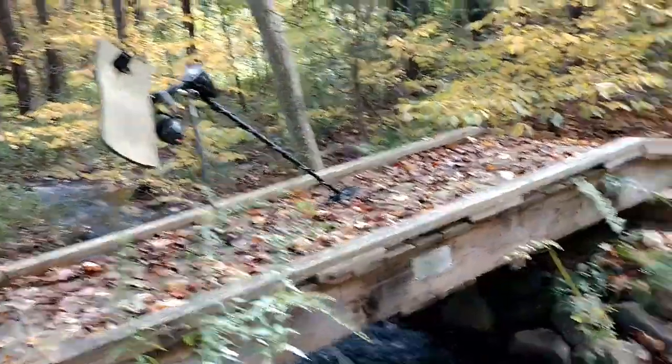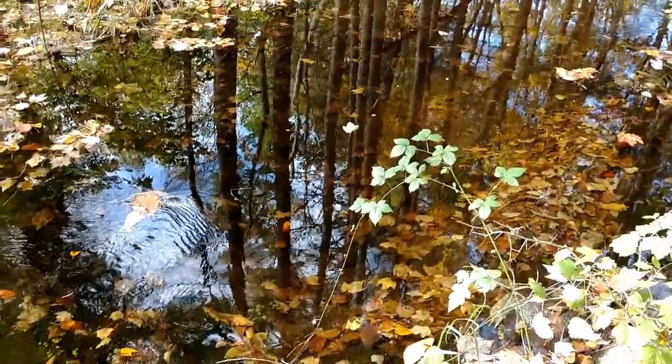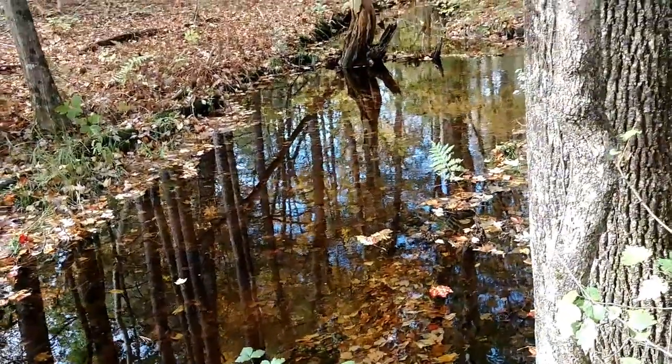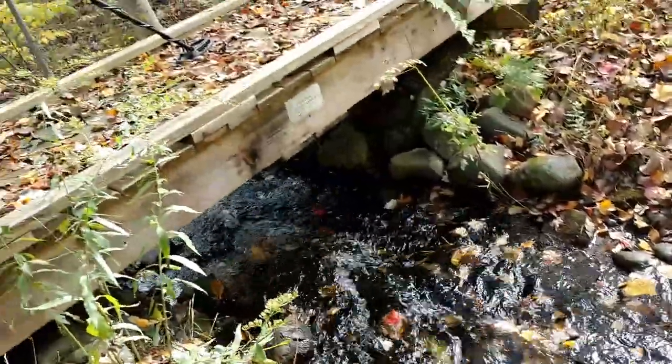Okay, where's the jewelry? I'm at the creek. Just figured I would shoot a little bit of this. It's nice here. It is pretty though. Alright. Enough lollygagging. Do love me a natural setting.